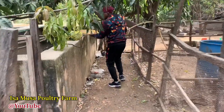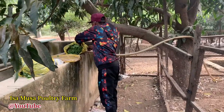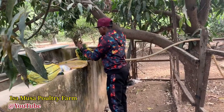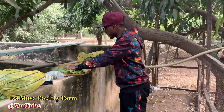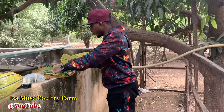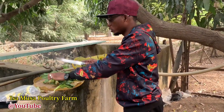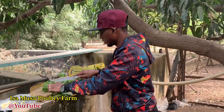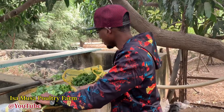As you can see, my farm. As you can see, I'll just cut it into pieces. I'm chopping it into small chunks. So when I give it to them, they like it and they enjoy it a lot.